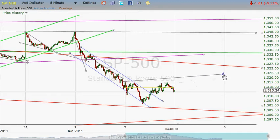And if you measure this pattern, and I'm almost reluctant to do this because we've seen these not behave a couple of times, but it is what it is, until it fails. You can see that if this does come up over that line, then it is setting up a move to at least retry that top line. So, I'm not in panic mode.